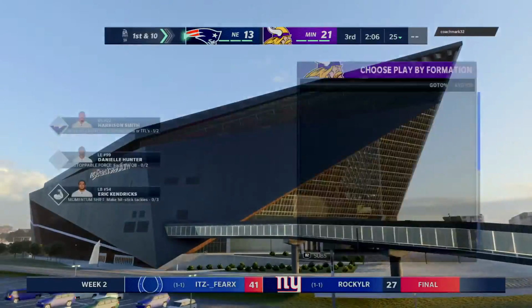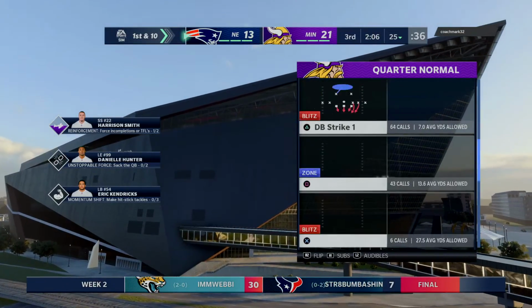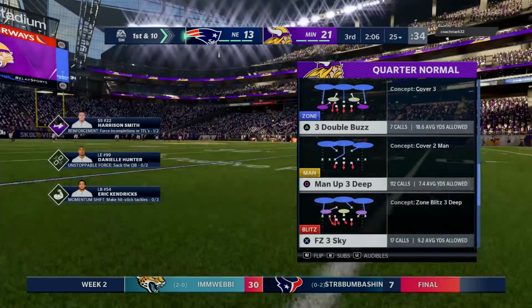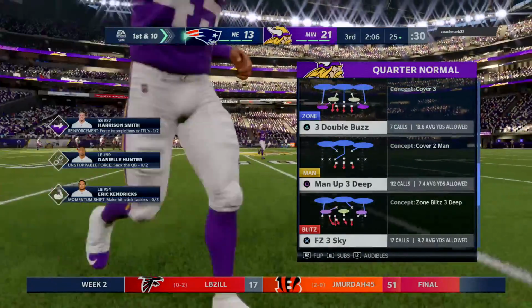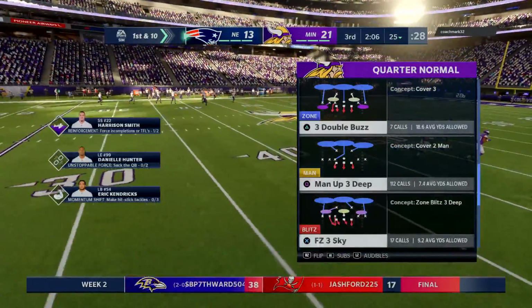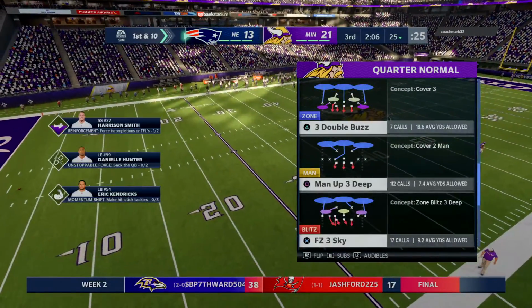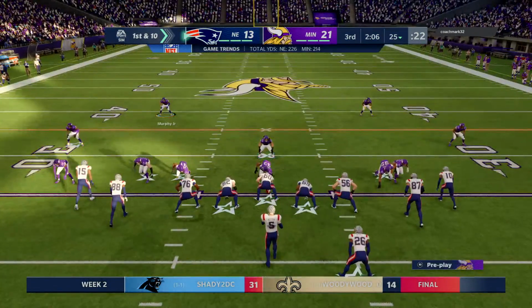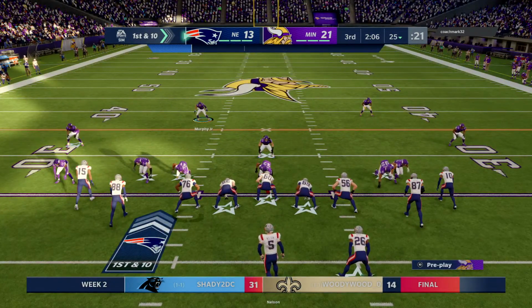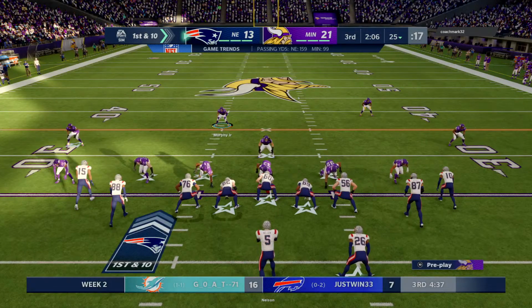Fair catch made at the 25-yard line. The Patriots take over 1st and 10 at their own 25-yard line. The Pats at the line, ready to go. And the interception last time on the opponent's side of the field, certainly not what they wanted.